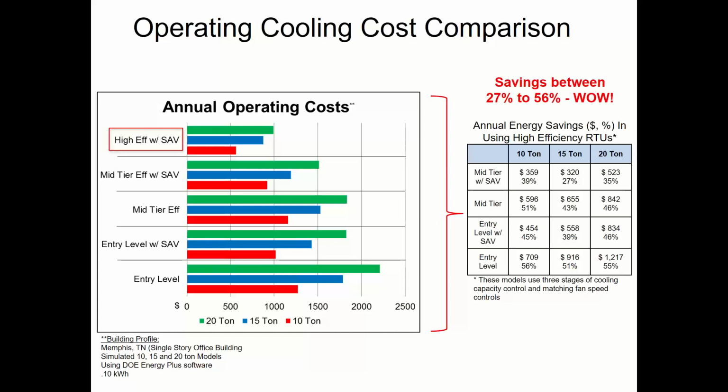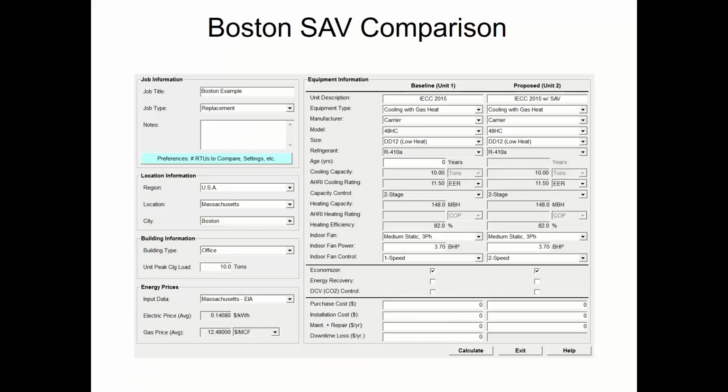I'm going to skip this because this example was just a nationwide example for Tennessee as the middle of the country, but none of us on the call care about Tennessee, so I'm going to skip that. Instead, I'm going to show you an example specifically for Boston.